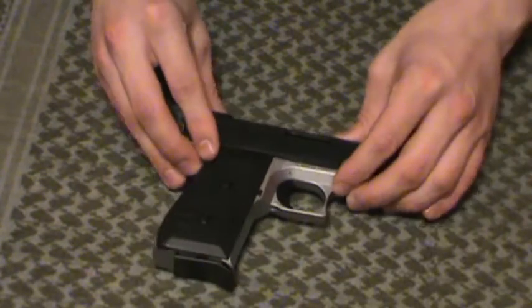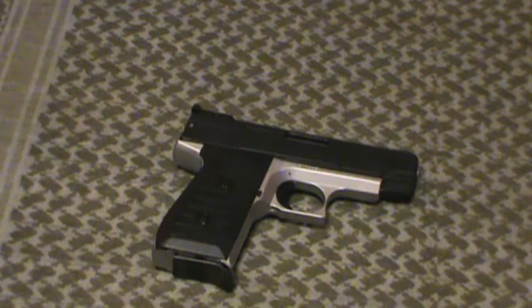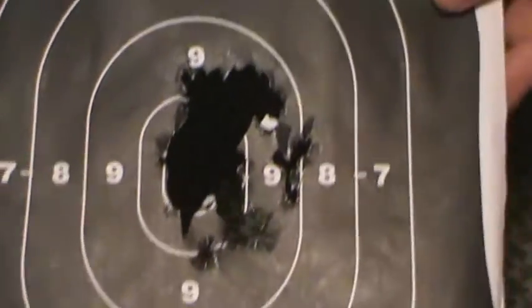I fired 150 rounds through this thing total. I got my magazines, both of them I fired. No problems with either. Let me show you the target of the last 50 rounds. These were just basic Blazer Brass, I believe, which is not my favorite for accuracy. But overall, I'm quite pleased. This was from about 5 yards away. There you go, maybe 4.5.